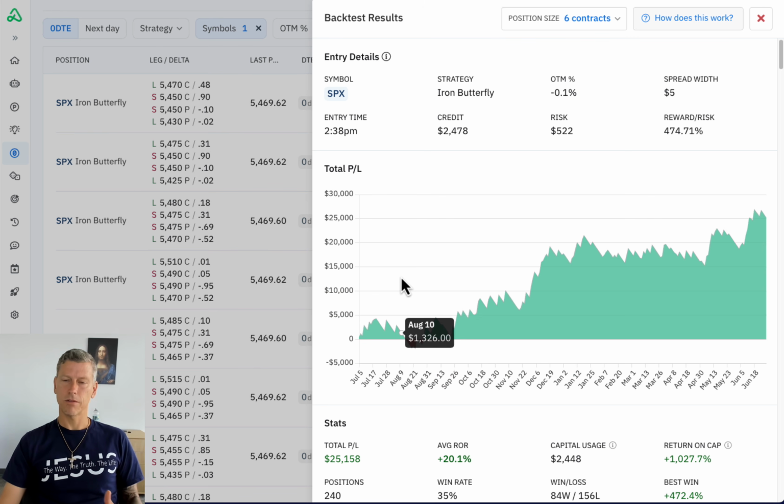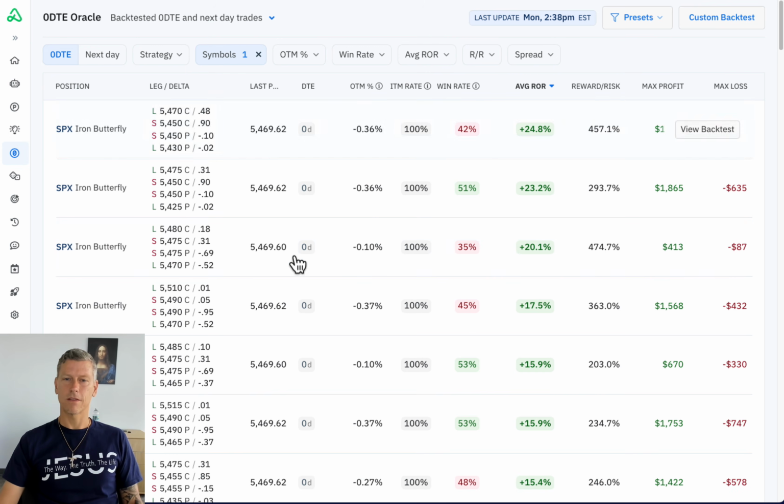So this tool gives me a sense of confidence when trading some of these positions to say, okay, I don't really know if this is a good trade or not. However, I can look and see how it would have done in the past, and that just gives me a little bit more confidence trading it. So I'm really excited about this tool.